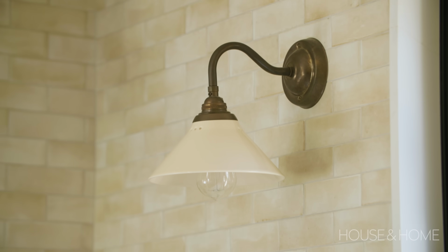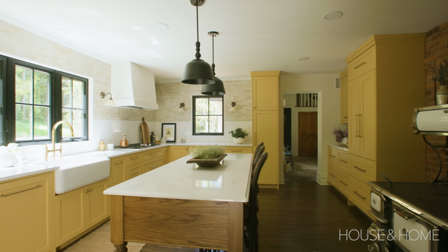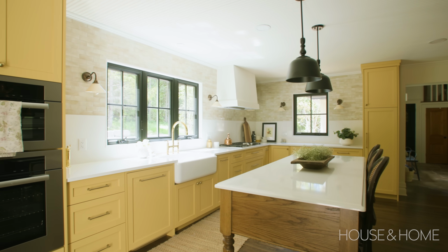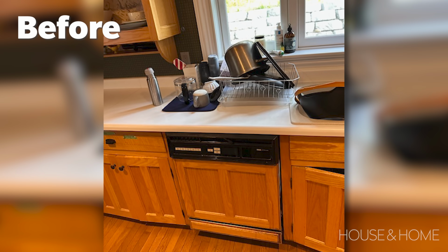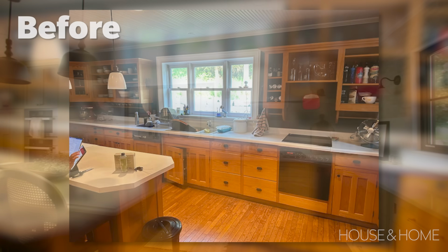The layout in here, although we didn't change it significantly, we did adjust how it flowed in terms of some of the cabinetry. They were the old 80s heavy wood doors. The counter, I can't even remember now what the counter was, gosh, but it felt heavy, it felt dark, and needed to be refreshed and updated.